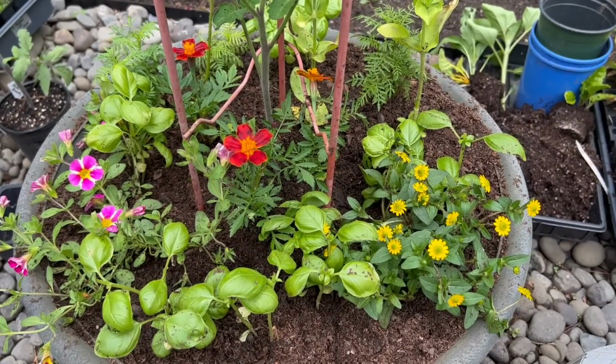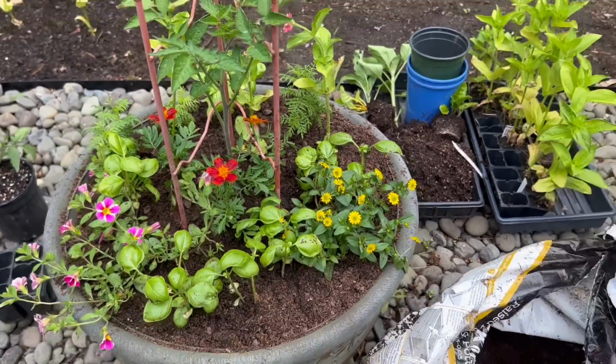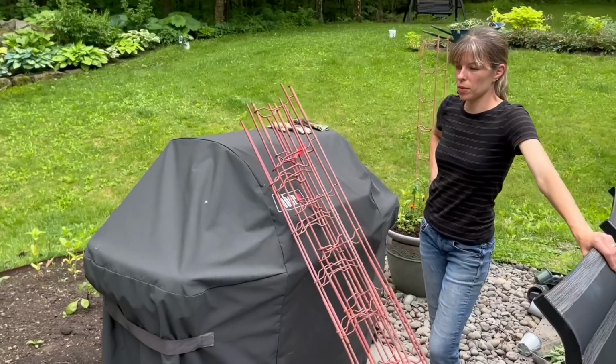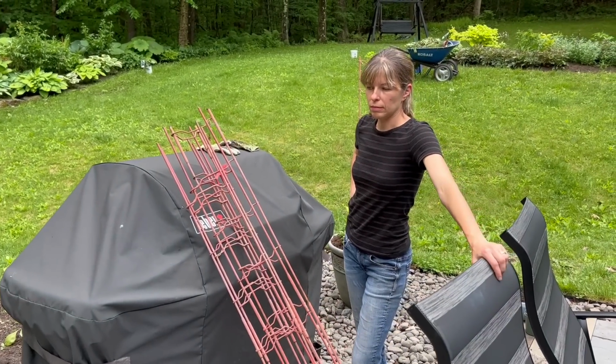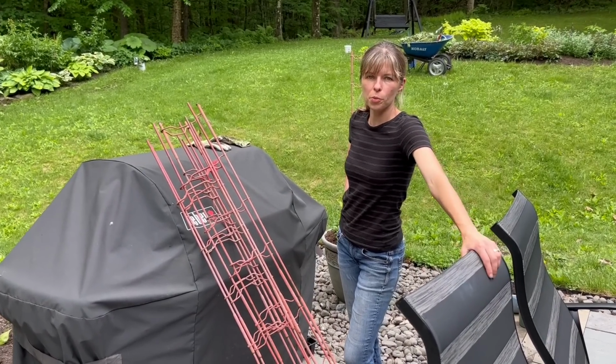So are those flowers edible or not? The marigolds are actually edible. The basil's edible and the tomatoes are edible. So it's half edible, well, like 70% edible, 30% pretty.